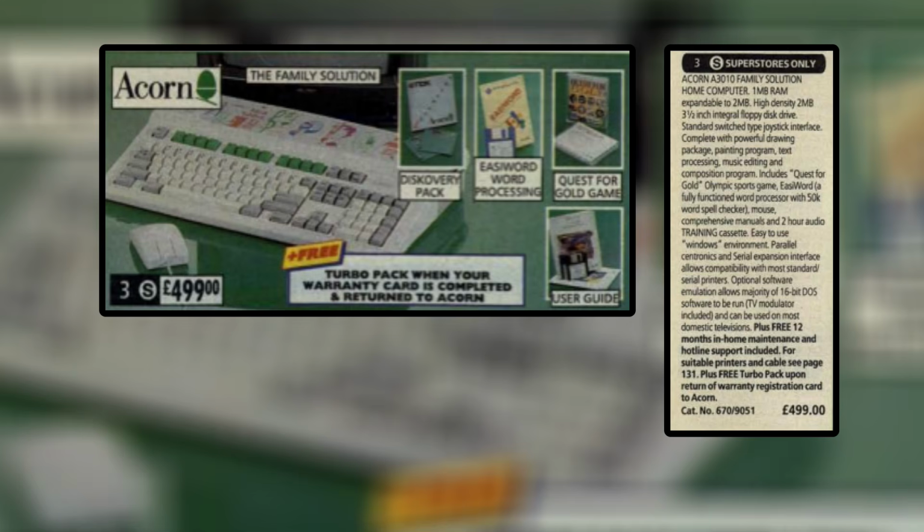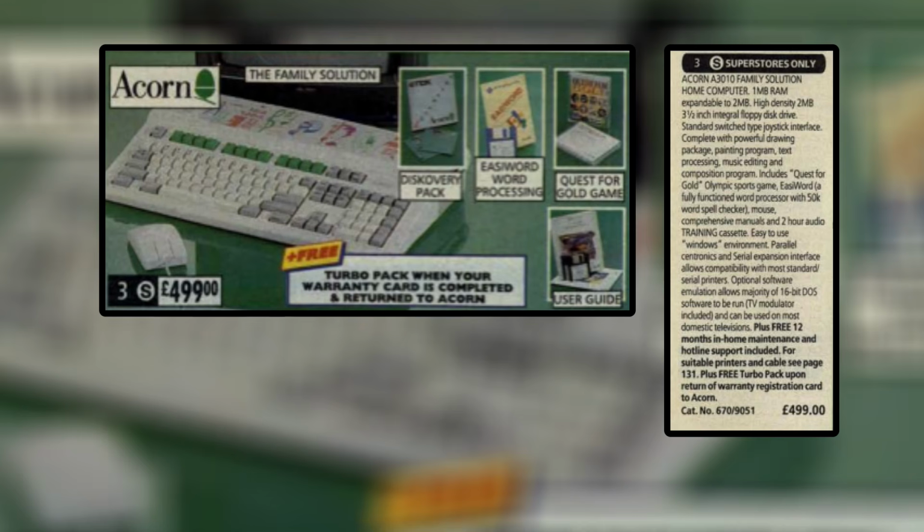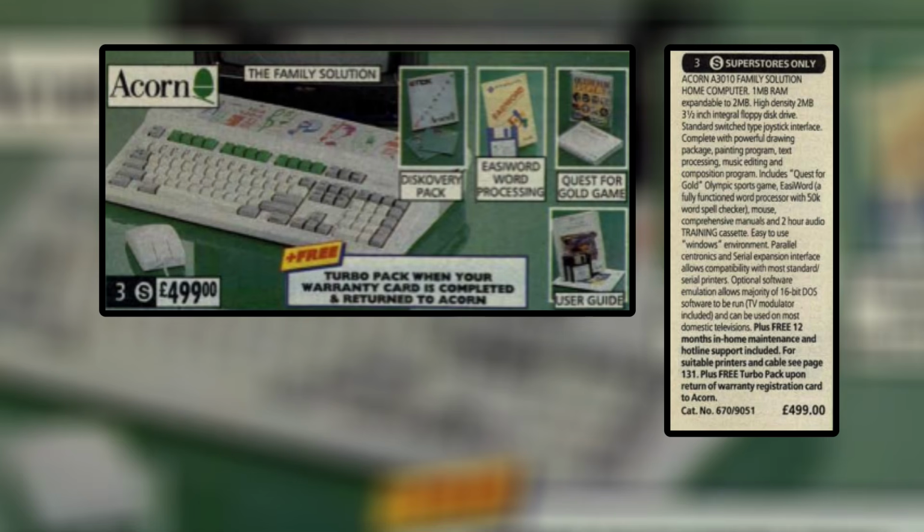This model though came after the 3000, which was the last to use the BBC micro branding that was very much at the heart of the school project. So the 3010 was much more a home market machine, trying to compete with the Amiga and Atari ST machines using the familiar all-in-one housing that was popular with these computers.